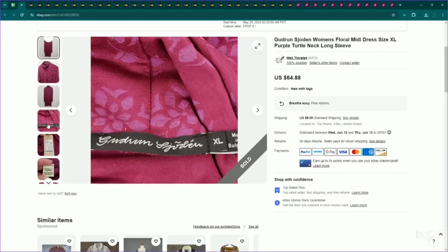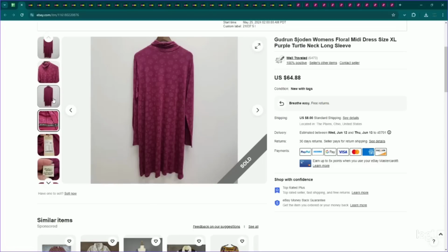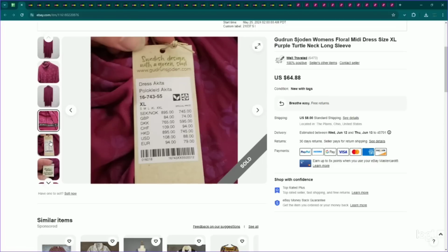Next up, this is the brand that nobody can read or remember the name of. It is Gudrun Sjödén, and here's how it's actually spelled. I always tell myself as long as I can remember Gudrun, then as soon as I start typing that on eBay, the rest of it pops up, so I don't have to remember the last part. But this is a great logo and look brand. They make some pretty high quality materials. We were lucky enough to get this one new with tags.